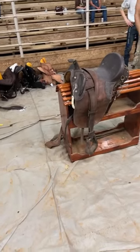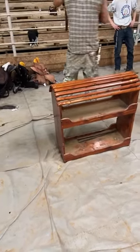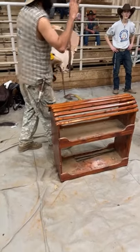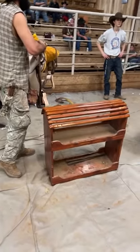75, 85. It's a 14-inch. PO, that is going to bring $100, guys. S13 is what it was. I have 85 in that last saddle. It's gotta bring $100. You gotta bring 100, guys.